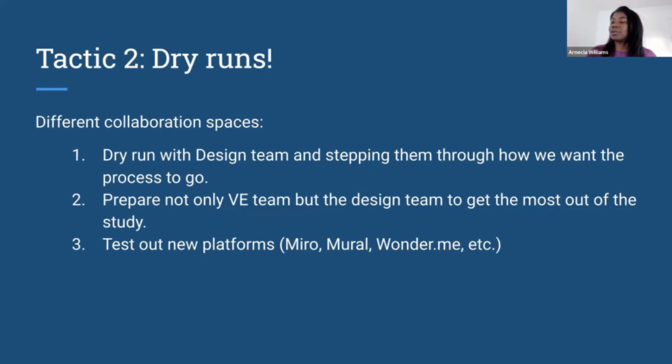How it should go. Let them know the time frame. Do we need more time than what we have in our current agenda? Preparing not only the VE team, but the design team to get the most out of the study, as well as informing them of different platforms that we can use throughout the study. I know a few platforms that I hadn't been familiar with. So introducing those platforms and allowing them to become familiar with them. So in this dry run process, we may do a little one or two hour meeting just to let them know what we're expecting, informing them about the mid-term meeting, what kind of ideas we can come up with. So we want to be more detailed with this dry run.